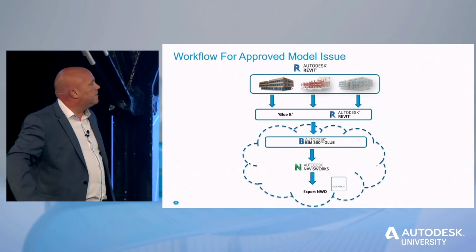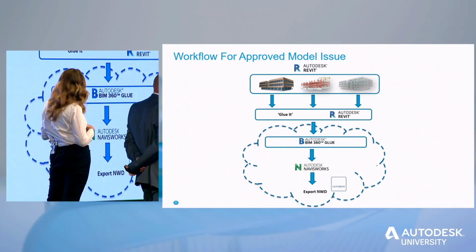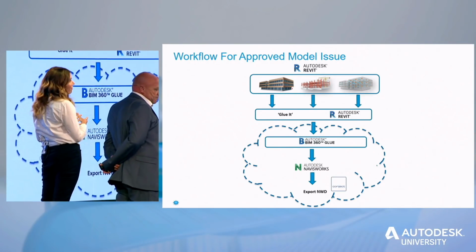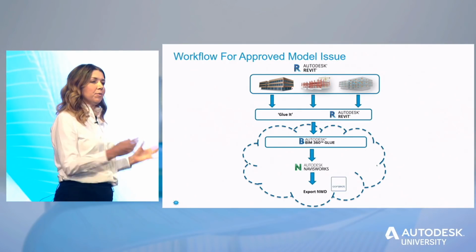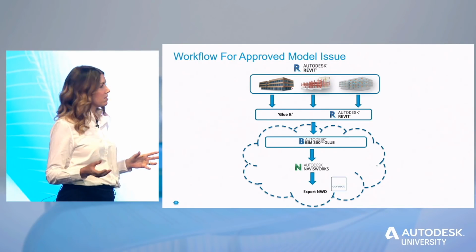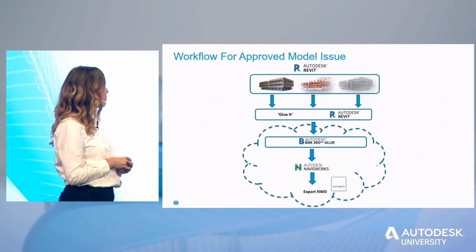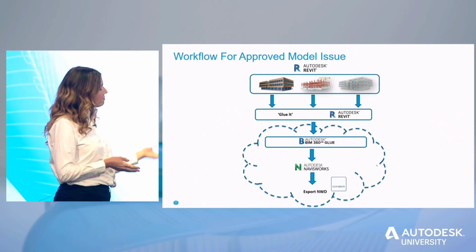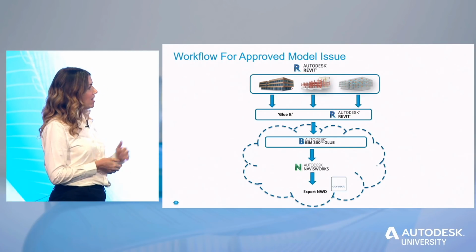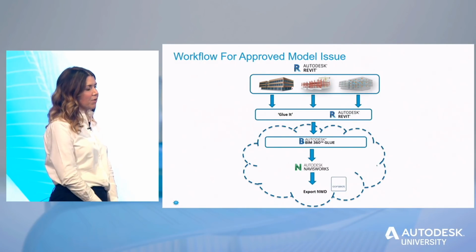So, as Steve has just discussed, we've simplified that process by using the plugins. So it means that we've got it available on the Glue platform, which means the site team have access to it, we have access to it, the consultants, so all the design team are able to contribute using the Glue tools. So once we're happy, we can merge the models in Glue, and then export the NWD and upload it to fulfill our requirements by the university to have it on their CDE, which is Conject.